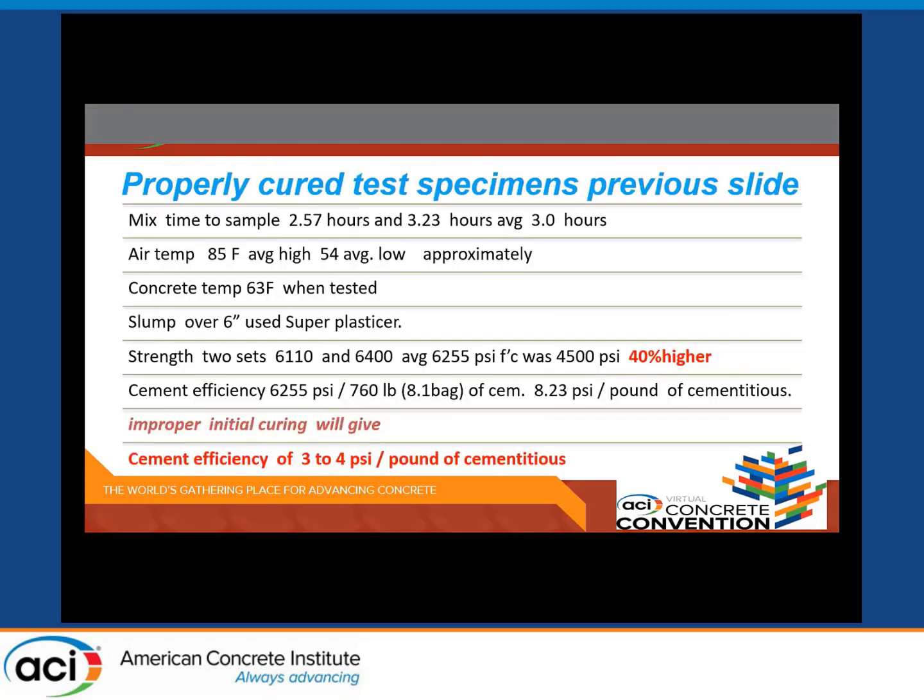So I found the test report, and I had to call up the lab to get the 28-day, because with this coronavirus, some labs are open, people are working from home, and we don't have the uniformity of getting all the test reports on time because some are working, some aren't. So the first thing I looked at was the compressive strength. I said, oh my gosh, we had two sets, 28 days, 6,100, 6,400. I said, that's outstanding. And it's actually 40% higher.